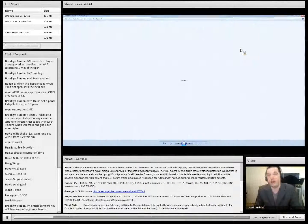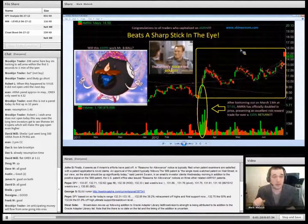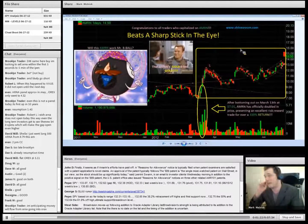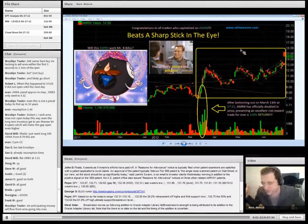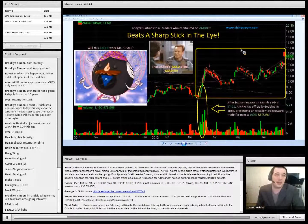How about that Ameren? I mean, look, you know how long April has been talking about this Ameren? We saw this thing bottoming out on March 13th, right at $7.01 right here. Look at that. That's a 100% move there in Ameren, and just an absolutely phenomenal work by the community as a whole to bring this up. It was an absolutely phenomenal play for those people who took especially long, maybe even out of the money calls, giving yourself a little time for something like this to pan out. And it was just a beautiful, beautiful follow through there in Ameren.